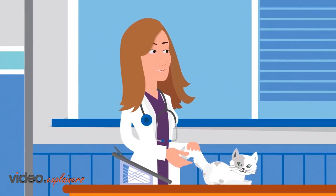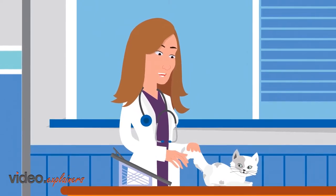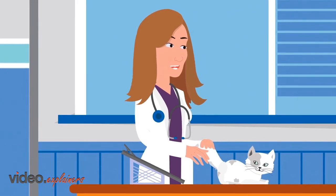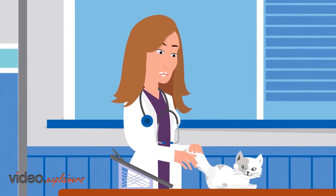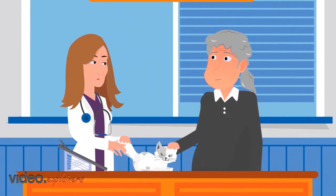His tail seems to have healed quite well, but I recommend we retest him for FIV to ensure he didn't contract the disease with that bite wound. FIV is usually transmitted in the saliva when an infected cat bites another cat. We can perform the test and discuss the results during this visit.